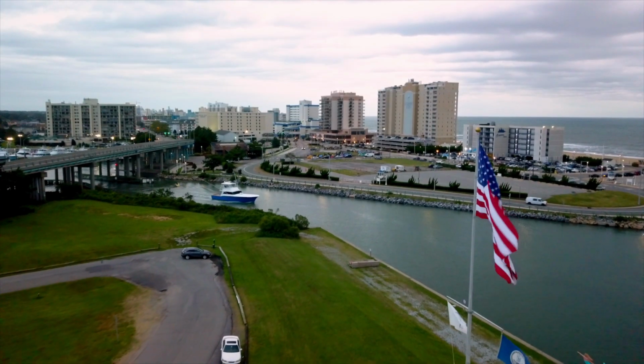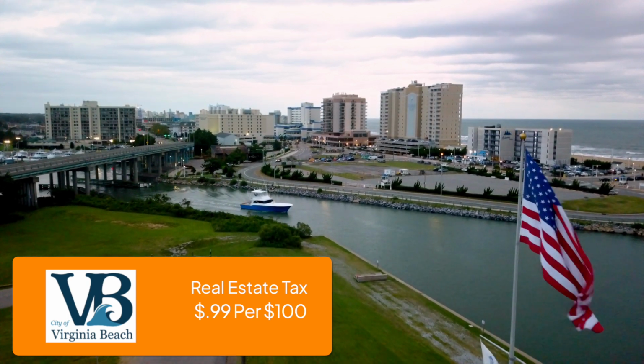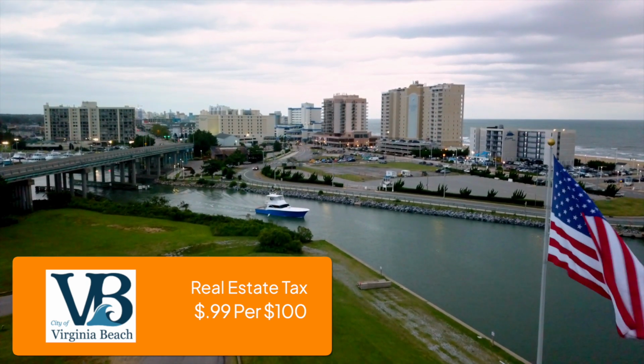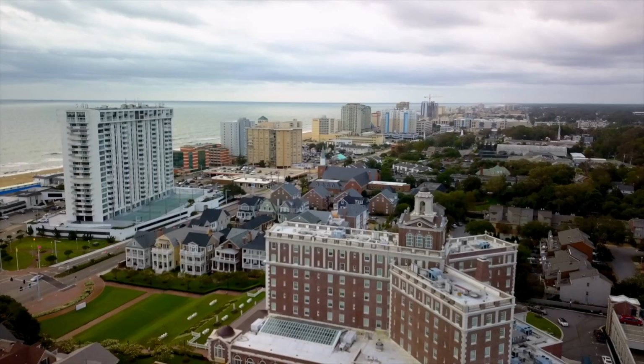Good news though, if you happen to purchase a home, the overall real estate tax, which is the tax you are going to pay based on the assessed value of your house every year, is actually lower in the city of Virginia Beach, Virginia than any other city in Hampton Roads. The real estate tax in Virginia Beach is 99 cents per $100 of assessed value. To give you an idea, the city of Norfolk is $1.25 and the city of Portsmouth is $1.30. So Virginia Beach is much lower than those cities and lower than any city in Hampton Roads.